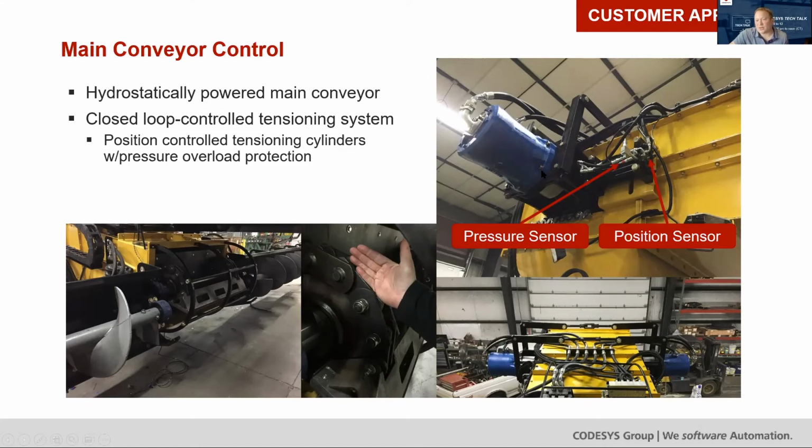So these 2 motors are directly coupled together. But there is still a need to keep them in alignment to prevent one motor from pulling harder than the other, or the conveyor system from getting out of whack. So we implemented a closed loop position control using the position sensors. We use that to position these at the same location on each side, and then we also use pressure sensors to give it some additional overload protection. That overload protection will either alert the operator that something is going on, or potentially even shut down the system if that pressure rises above an acceptable level. So that's a neat thing we implemented for tension and control as part of the system.